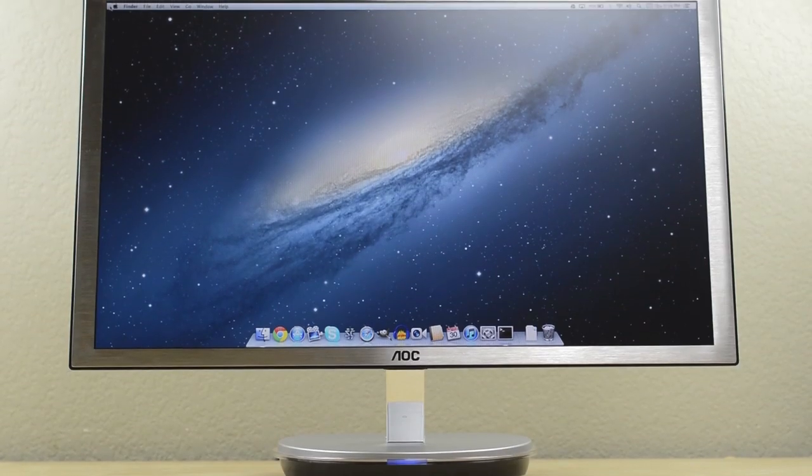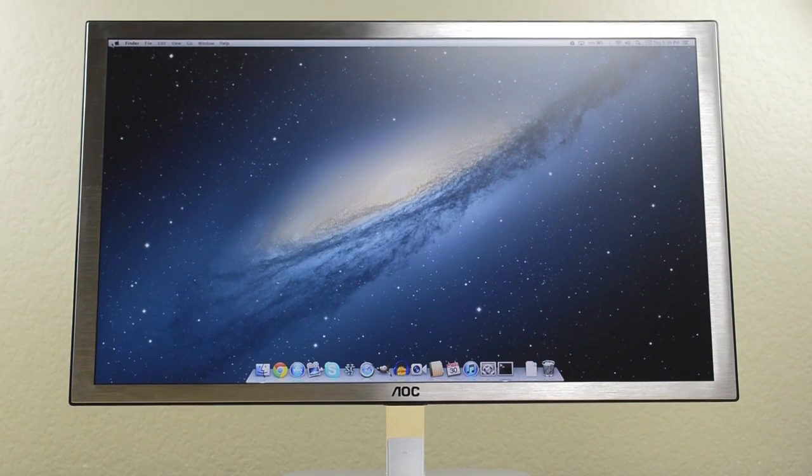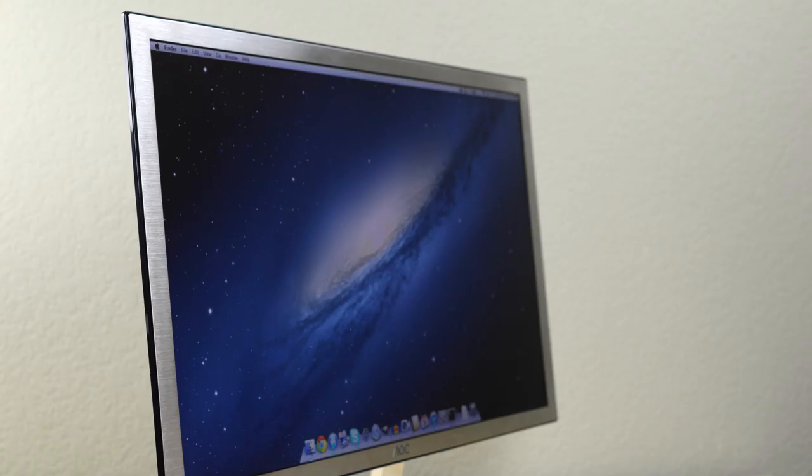Taking a look at the panel itself, it's an IPS display with a resolution of 1920x1080. Thanks to the LED backlighting and eIPS technology, you can expect great viewing angles, with only a bit of dimness when looking at it from more extreme angles.